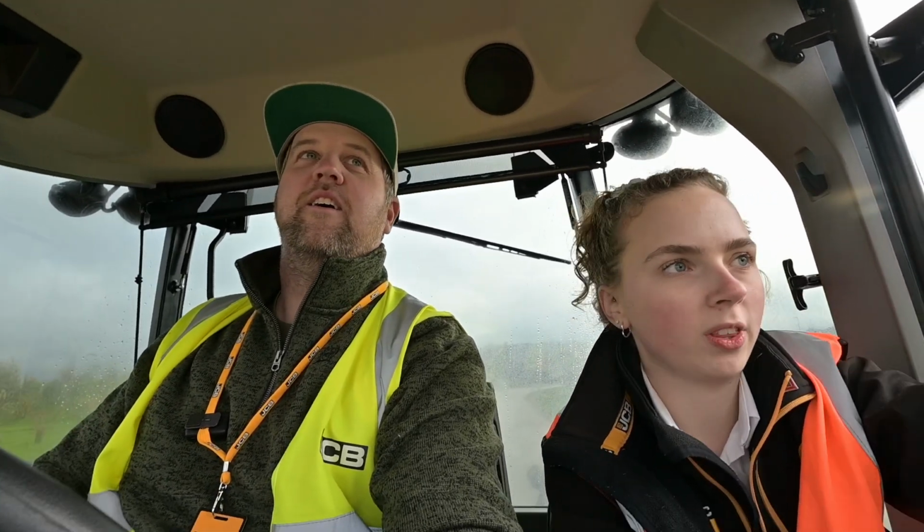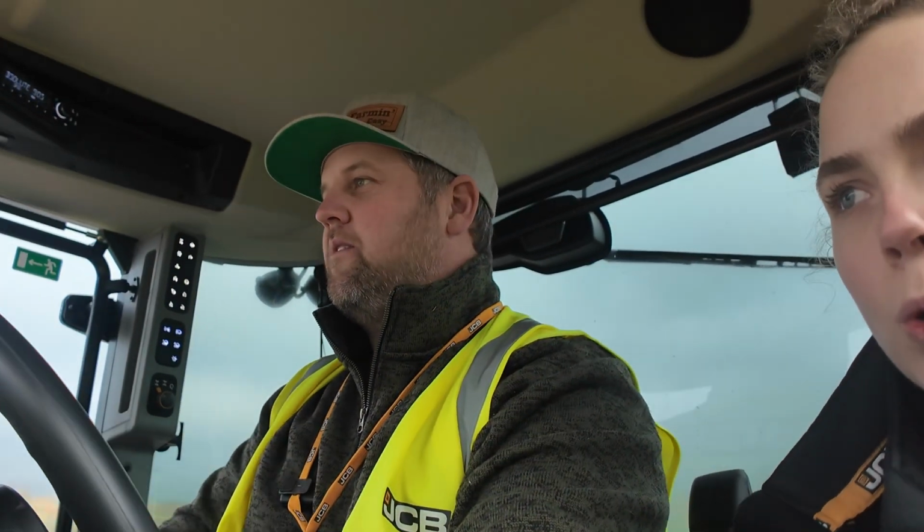Do we know where this Fastrac is headed? This one's off to Poland. Oh, nice. So this is a Field Pro spec with JCB GPS on it, so it's well equipped for the agricultural market. You've got to go left here. Turning left here.